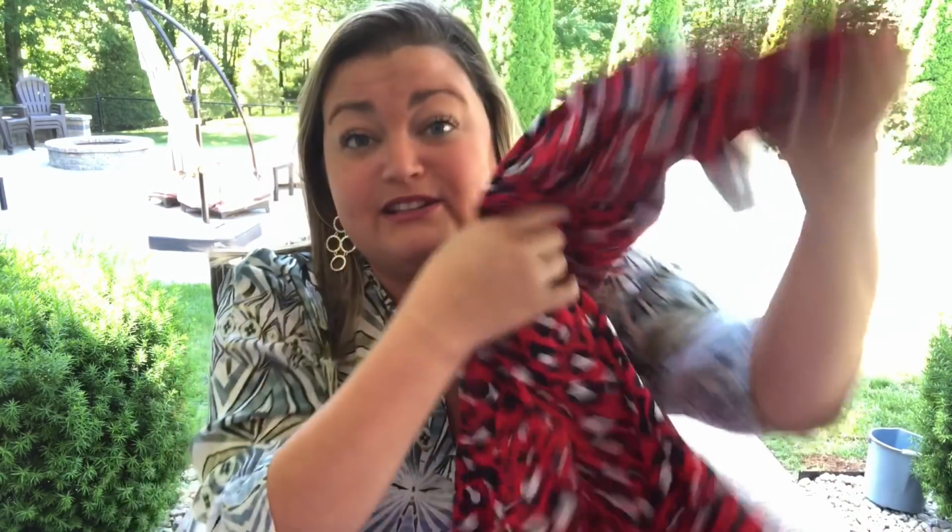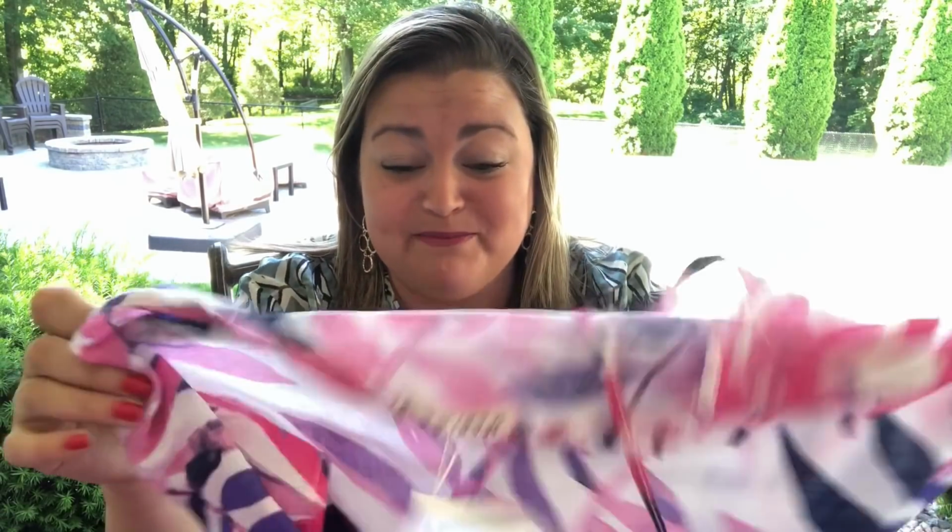So this is going in the maybe pile. Another thing that's going in the maybe pile is the red leopard. I did like it, but I would need to size down, so I'm gonna email them just to see if they have a size down and then go from there. If they do, I'll probably keep this top. So for now, it's gonna go in the maybe pile. This top too is going in the maybe pile. I have a lot of things going in the maybe pile.